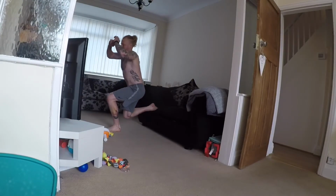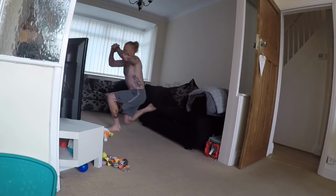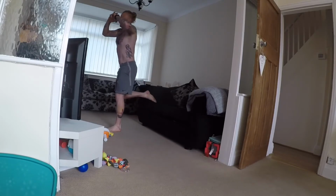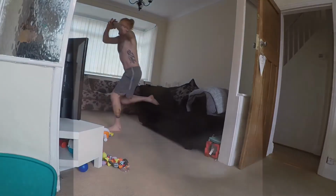And then just to finish then, guys, what I did is 3 sets of 20 Bulgarian split squats. Obviously, after everything I'd already done, I was burnt out by the end of this. Really enjoyed this session.